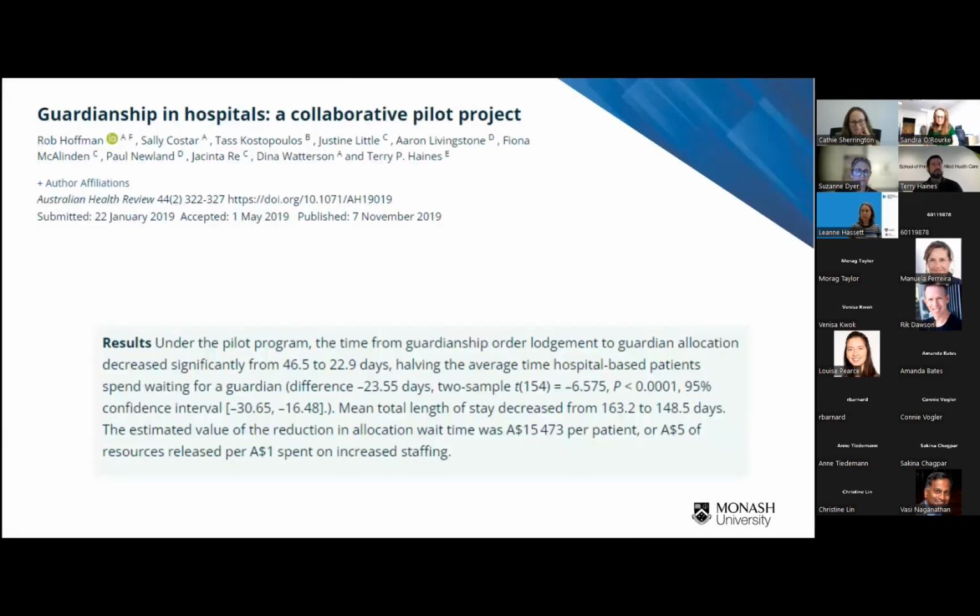And then came along this little project that we did, guardianship in hospitals. There used to be a state of play in Victoria where if you were on the waiting list to receive guardianship and you were in a hospital bed, you sat on the same waiting list as people from the community. You could not jump the queue. There was a long queue, and if you needed guardianship sorted out, you had to wait in turn. And that was a policy of the Victorian Department of Justice.